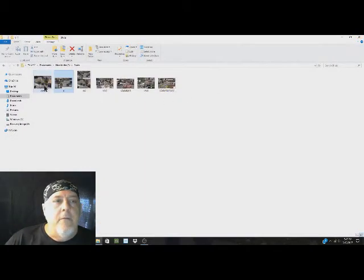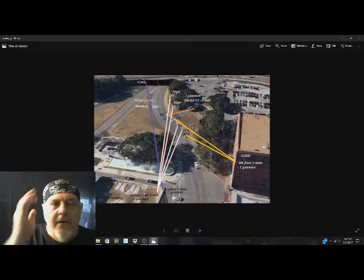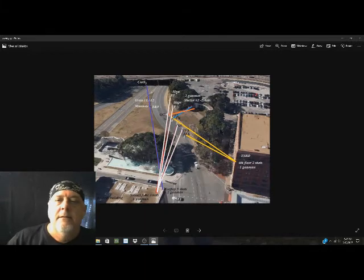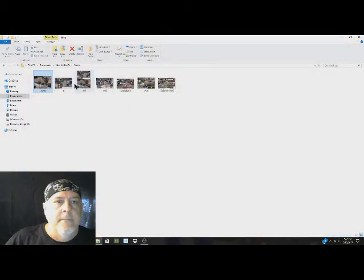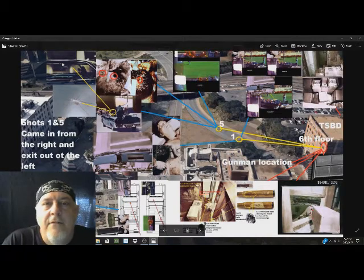Like I said, this is based on photographic evidence. Now, the next frame we'll pull up is the layout of the shots fired from their locations. As you see here, there are 13 shots in total. Shots number 1 and 5 came from the 6th floor of the Texas School Book Depository. This is based on my research and photographic evidence.